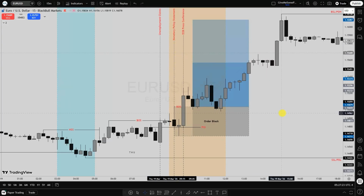Now, I do understand that with FundingPips, especially on a challenging phase, they will not disqualify you from trading the red folder news, but I want to create an environment similar to how I'll be trading once I get funded. Therefore, if when I'm funded I won't be able to trade around these times, then right now I shouldn't be trading close to these times. So that's the reason why I couldn't take my trade off of that order block over there.